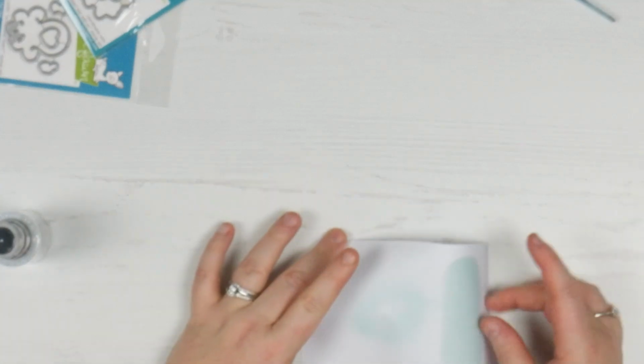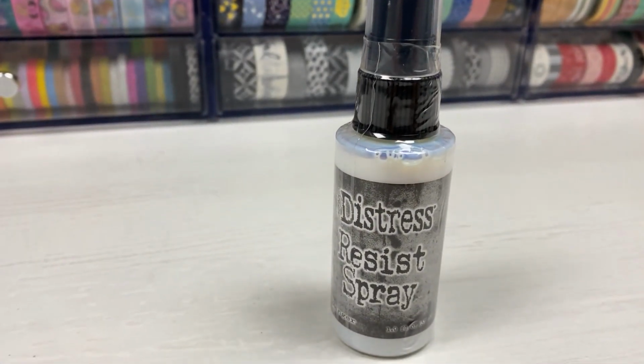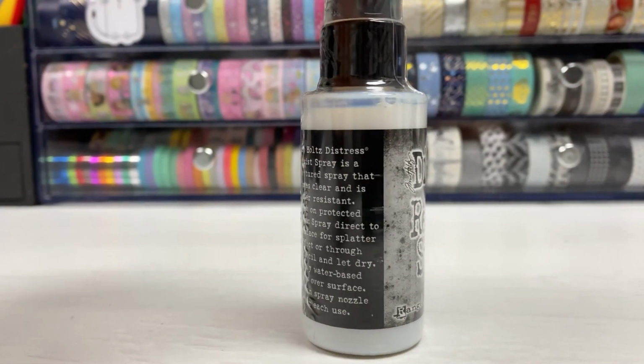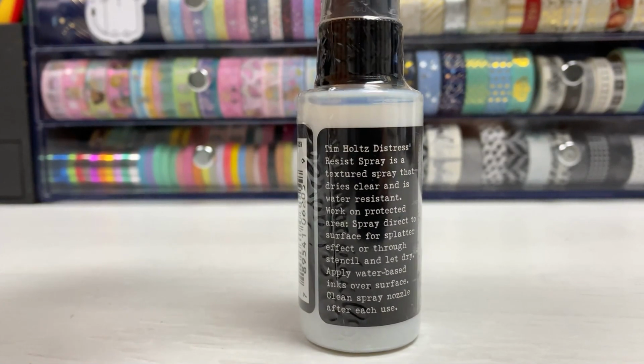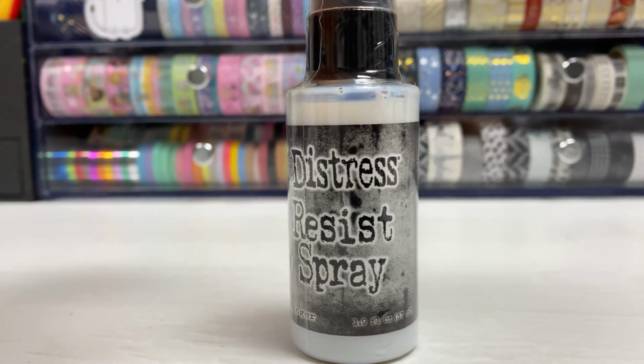I also got some of the Distress Resist spray. This is what I want to use to play with the reverse impressions of my mink ink stamps. I think this is what I need to use. I need to go back and watch that video, but happy to have that too.